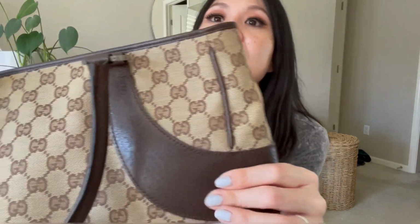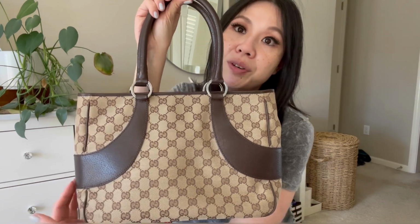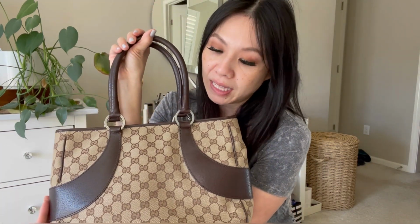Look at that leather. Look at the canvas. Look at the handles, no scratches. In such good condition. There's feet on the bottom too. So although I don't really use this bag right now, it will always be in my collection because it was one of the first bags I've ever purchased from Gucci. And I just think with a zipper top like this, for the age of it, it just looks so good.